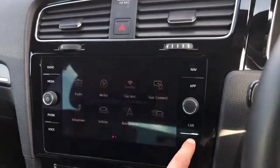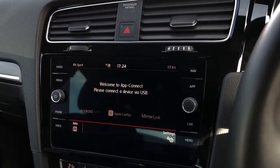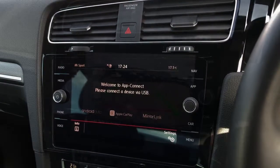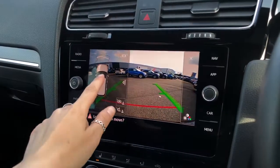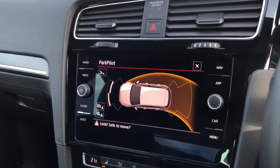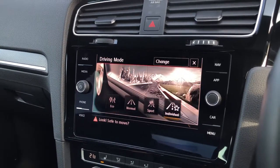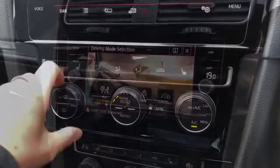And then we don't have a sat nav on this Golf, but you can purchase it onto the car, or you can use your app Connect where you can transfer the maps from your phone to the vehicle as well as your music and contacts. And then we do also have a fantastic rear view camera to help you manoeuvre more safely, as well as your front and rear parking sensors to help you park more confidently. And we do have your driver mode selection, giving you 4 preset options to choose from. So you've got your Eco, Normal, Sport and Individual.